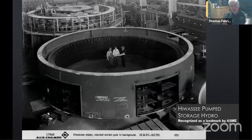The Hiawassee pump storage facility was quite significant. This is the stator assembly itself. You can see these three gentlemen standing in here. I'm sure this was staged for the photograph. And you can see the stacked wicket gates sitting here in the background. These units, of course, would be matched. The significance of Hiawassee is that it was a pump storage facility.